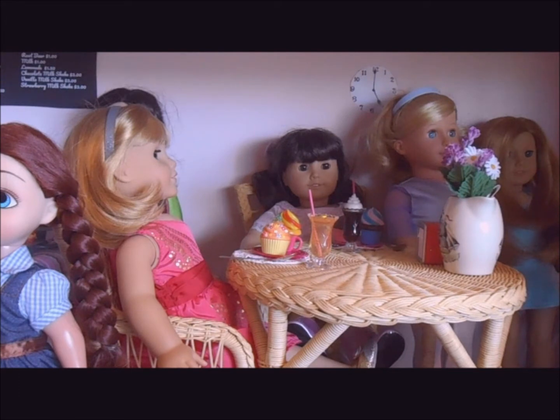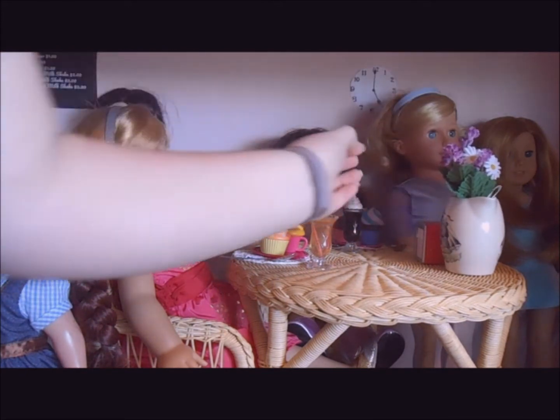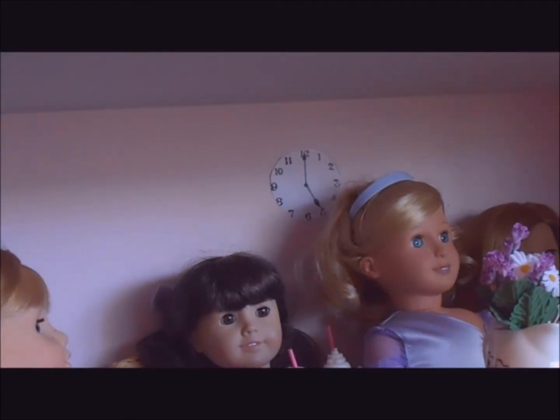Next we have Samantha and Nellie sitting on Samantha's wicker table. They're just eating some cupcakes. We have this from Caroline's little set, and it has some flowers in it, and then we have some napkins. And then on this wall above Caitlin, we have a little clock.